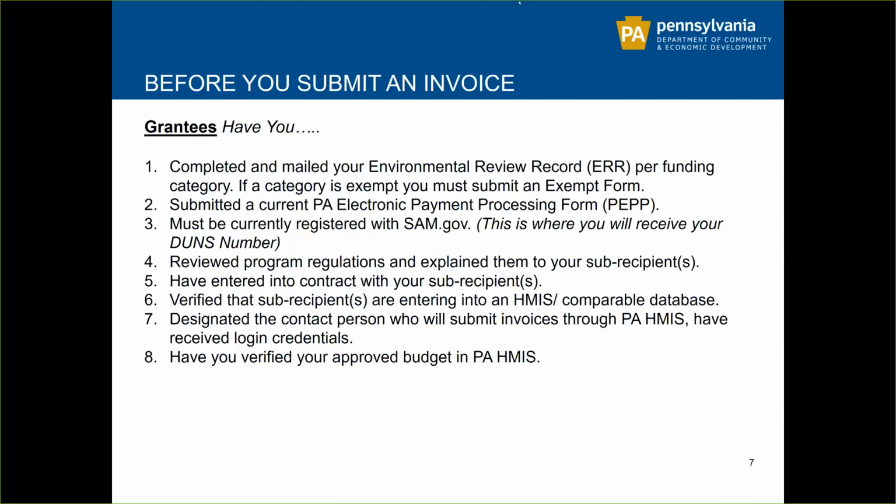And then you ask yourself, did you submit your PEPP form, which we just spoke about? It's your electronic payment processing request form. Must be currently registered with sam.gov. This is where you will receive your DUNS number.